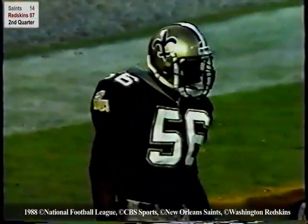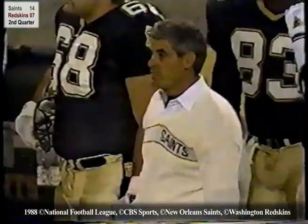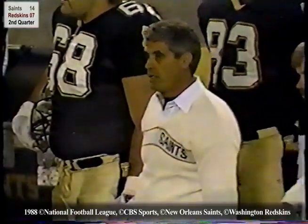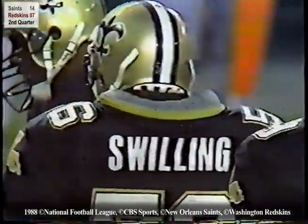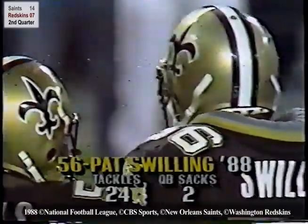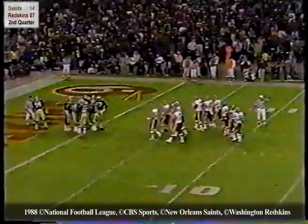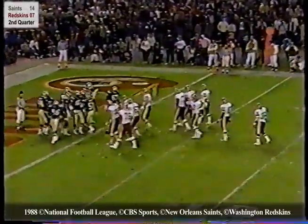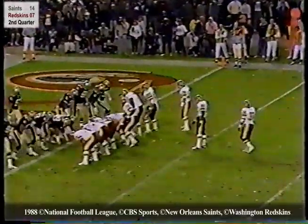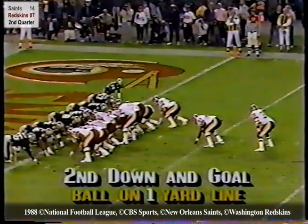Well, Pat Swilling just came into the game. Jim Mora said last night that he doesn't know if he'd be able to play him or not, and he hoped that he didn't have to. I think they realize now that the way these drives are so long by both teams, the defenses are getting worn down, and you need all the players you have available, because this is going to be a dogfight for 60 minutes. Second and goal from about a foot away for the Redskins.